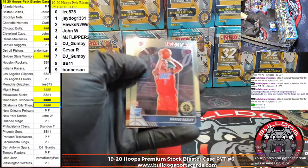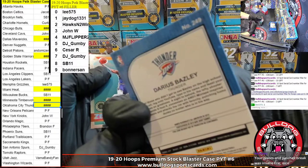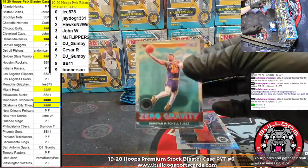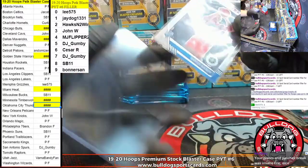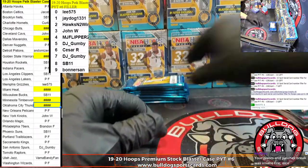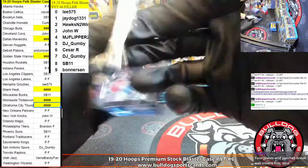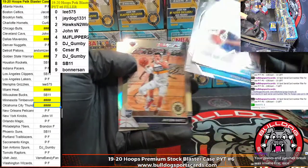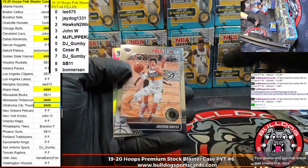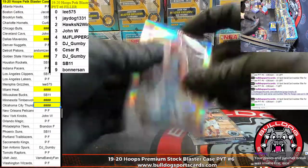Chandler, Fox, Baisley for the Thunder. Those go to the 9 spot, Alex, and D. Mitchell. Jackson, Knox, a Jackson Hayes for the Pelicans, and a Gorgie Dang silver for the Grizzlies.